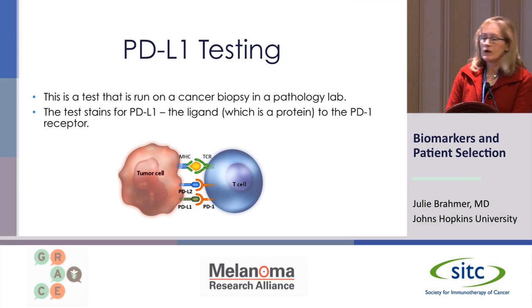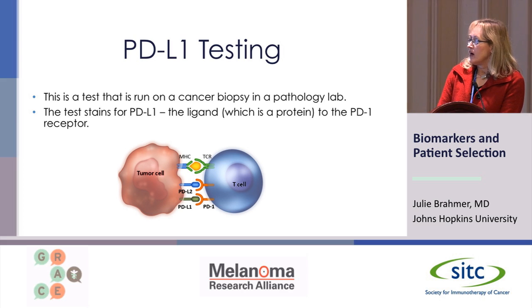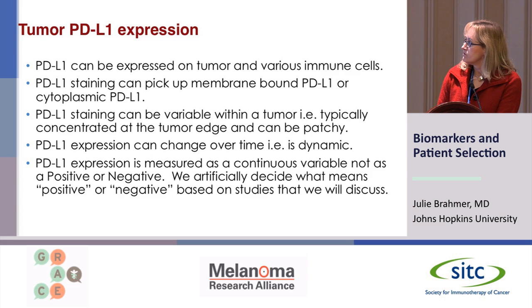So what is PD-L1 testing? What exactly is it? This is a test that's run on a cancer biopsy in a pathology lab. The test stains for PD-L1, which is the ligand, which is a protein. The ligand binds to the PD-1 receptor. PD-L1 is expressed on tumor cells as well as other cells, and then that binds to the PD-1, and so that's what we're talking about and looking for.